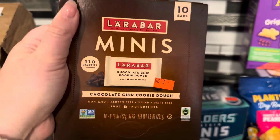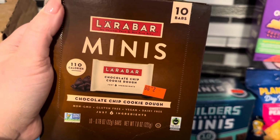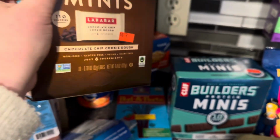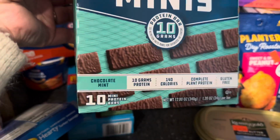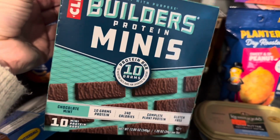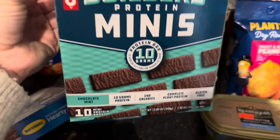Malin likes them. I don't remember if Weston does or not, but these are the miniature Lara bars in the chocolate chip cookie dough flavor. There's 10 in here for $2.99. Really great price on that. And these are the mini builder bars. I don't know if they're gonna like this flavor. It is chocolate mint. Malin loves chocolate mint chip ice cream, so I have a feeling she'll like these too, but we'll see.